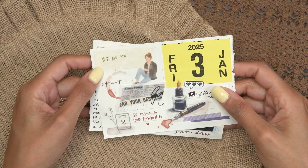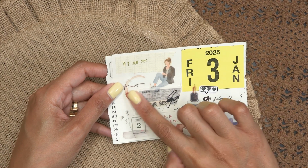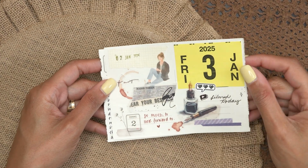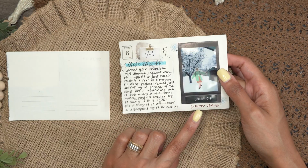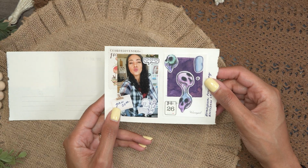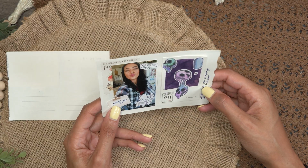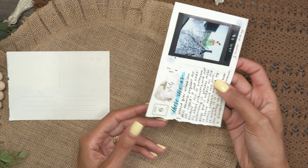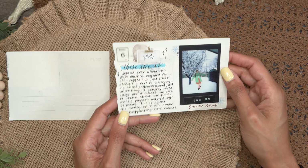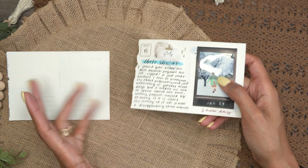These are all the pages that I made in that micro journaling notebook. One on January 2nd, January 3rd, January 6th, and January 9th, and then January 20th and January 26th. After that, I decided that I did not want to continue, at least in this notebook, because the paper wasn't really fountain pen friendly, and that was kind of the point.